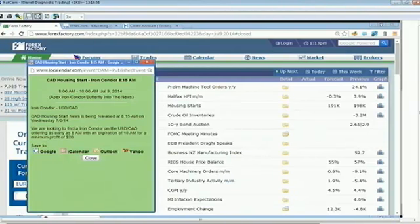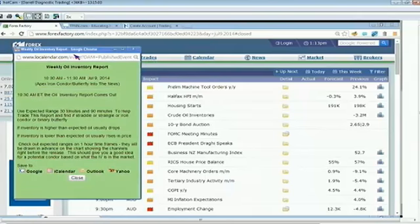And then looking over, we got the oil inventory report we can use, and we'll talk about that. We'll bring up oil. We'll look at the expected movement on oil for potentially an iron condor or a straddle. It really just depends upon the pricing of the spreads at that moment.